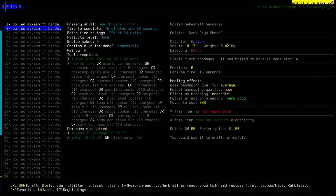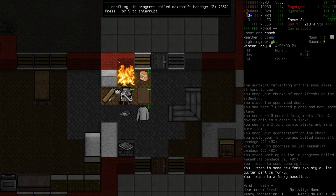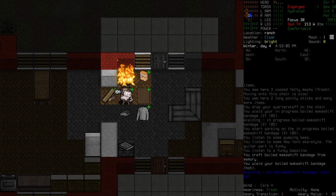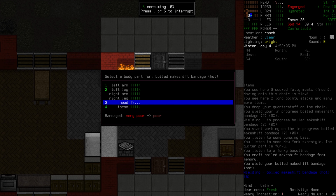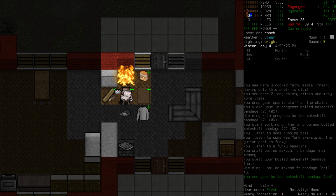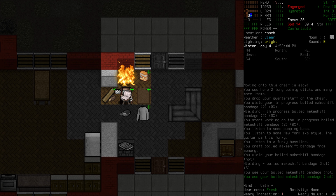Okay, so, right, it does it in groups of 7. Yeah, 6 of 7. Okay, and then we start to run out of bandages. Well, that's going to give us 6 in total. We're going to go and put down the quarterstaff, work on those. Fantastic. Still engorged at this stage, and wonderful hot bandage as it is. We are going to go and apply that here, which is going to take it from very poor to poor, which is a lot better for us. That's a massive difference. Very poor is just the least amount of healing you could ever expect to get from something. That's better, Hilma. That's better.